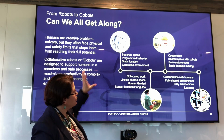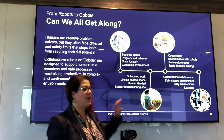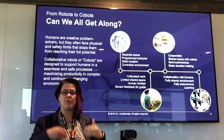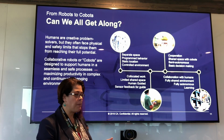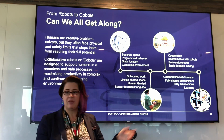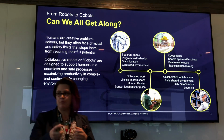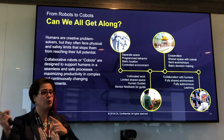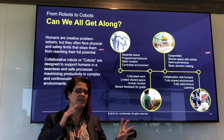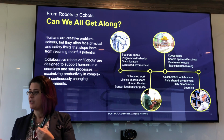So here I'm just showing some of the spectrum of how these robots look. You have the traditional robot inside a cage, pre-programmed to do the same repetitive job over and over again. If you introduce a little bit of the human in this loop, you have robots that can be guided, like the drones that you can buy. You use some device to actually control the movement of the robot, and the robot has some sensors, cameras and others, to give feedback to the human, who is the one making all the decisions.